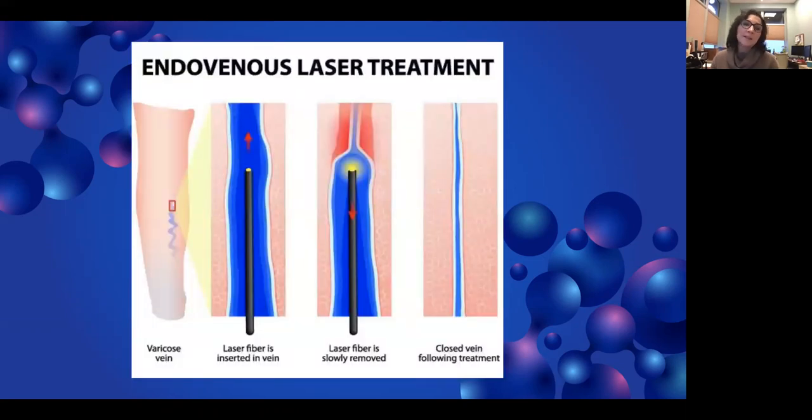And this is just a diagrammatic illustration of the laser fiber inserted in the vein. It's much smaller than the surrounding vein, so it slides right in. And then as the laser fiber is activated and we are pulling it back, we're closing the vein from the top down. And then we just see on the far right, a closed vein following the treatment.